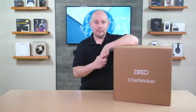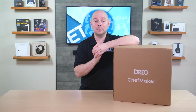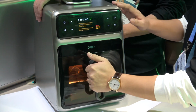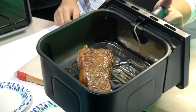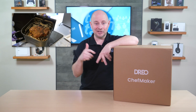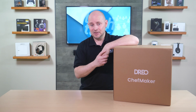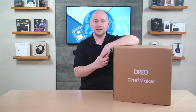Using its smart features, it's able to auto-adjust cooking temperature, airflow, and cooking stages, again, allowing you to get the perfect cook every time. Now, we've actually experienced the use of one of these at CES last year, as well as this year, where Dreo was demonstrating the capabilities of this air fryer by cooking steaks. And I have to tell you, they tasted good. They also looked good too. So its ability to auto-adjust everything it needs to get the perfect cook is pretty solid, once you get the hang of all of the settings and capabilities of what this has to offer.